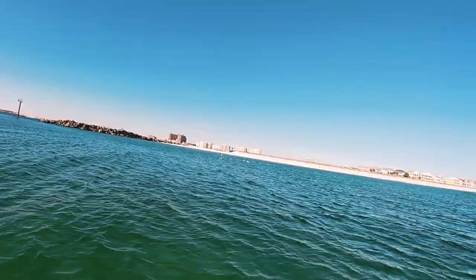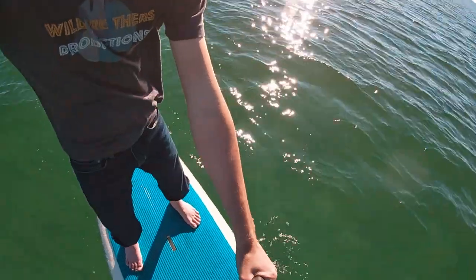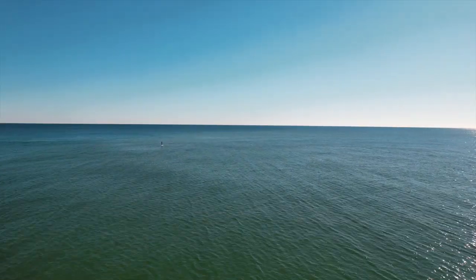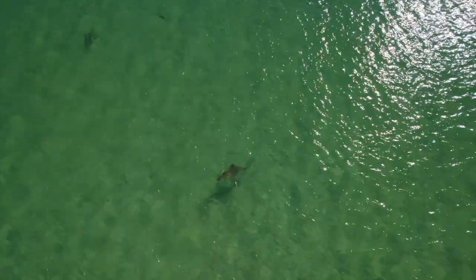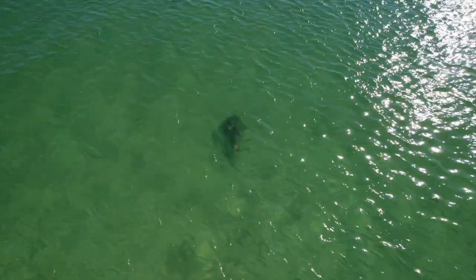All right, there are all the birds. Keep an eye out now. We're getting close to all the fish. Oh, guys, shark right there. Oh my goodness, he is just hanging out right there. Let's see if I can get a little closer. I'll try to get you guys in the water so you can see him.